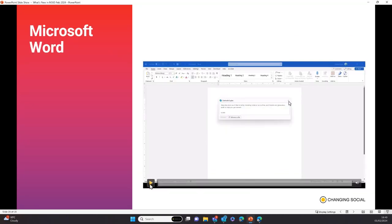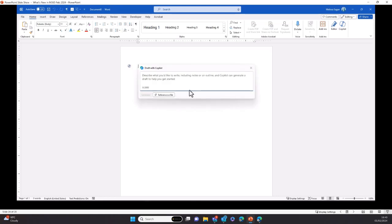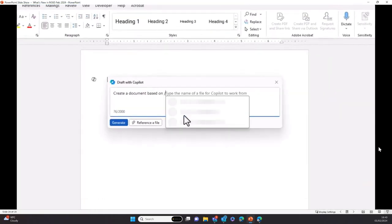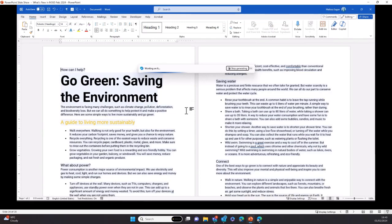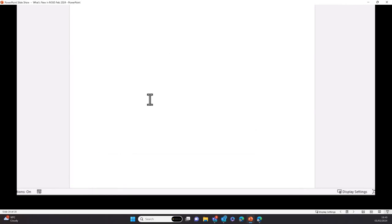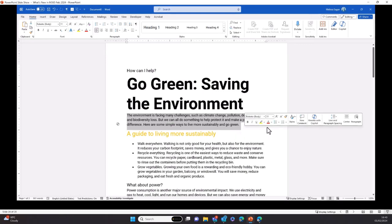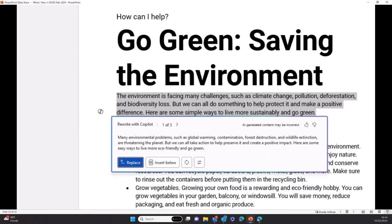And here's an example of using it in Microsoft Word. In Microsoft Word, we can use Copilot to help us draft documents using prompts or by referencing existing documents. In this example, I'm asking Copilot to draft a document based on a PowerPoint presentation. When Copilot is finished generating the document, I have the option to keep, try again, or delete. We can also use Copilot to rewrite a section of a document. Copilot will offer me an alternative, and I can either replace or generate again.